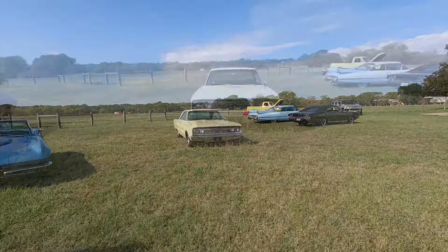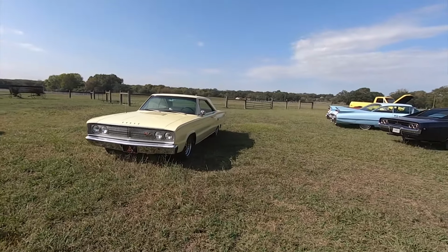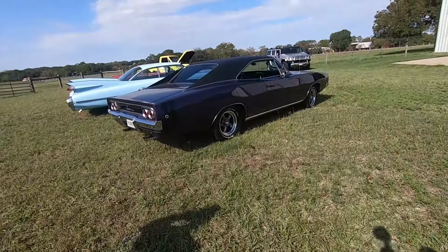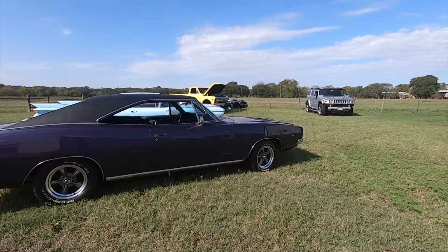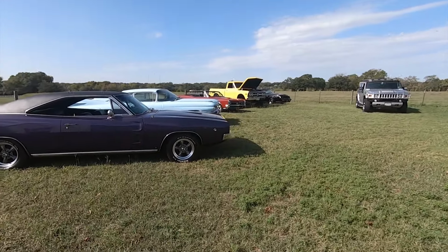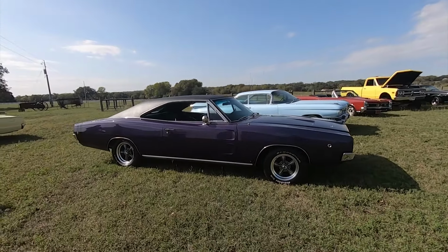Look, there's a Charger. Old RT sitting there. I love that body style. And then we got a plum crazy purple. Oh, they got a Grand National over there. Or Grand National. He's working on.